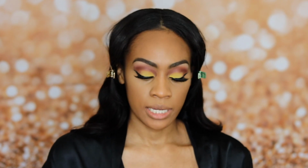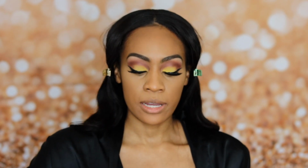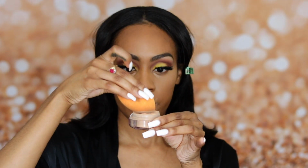I got cashew. I did want to try banana as well, but they didn't have banana even in the tester. So I was like, all right, let me just try cashew. All right, so we are just gonna test this out.